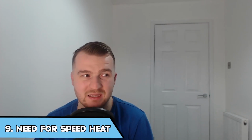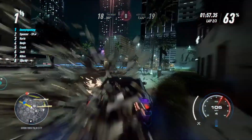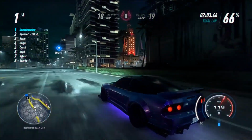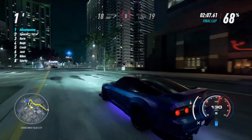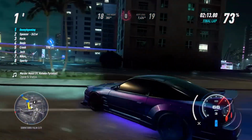Now this could have been any of the modern Need for Speed games. It could have been Payback, Unbound or Heat. They all work similarly well. Sometimes they drop in frames when doing big races or entering a high intensity area. No matter how much you play with the graphics and the settings, it still dips just a little bit, but it's playable. It definitely is playable.